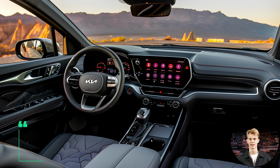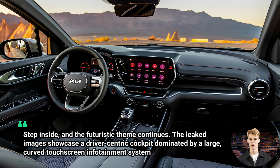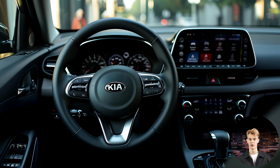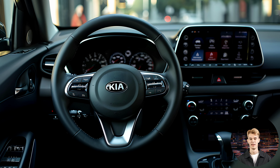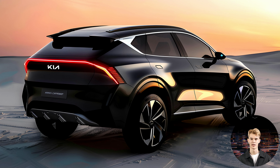Step inside, and the futuristic theme continues. The leaked images showcase a driver-centric cockpit dominated by a large curved touchscreen infotainment system. The physical buttons seem to be minimized, giving the interior a clean and clutter-free look. Rumors suggest the system will be packed with the latest connectivity features, voice commands, and driver assistance technologies.